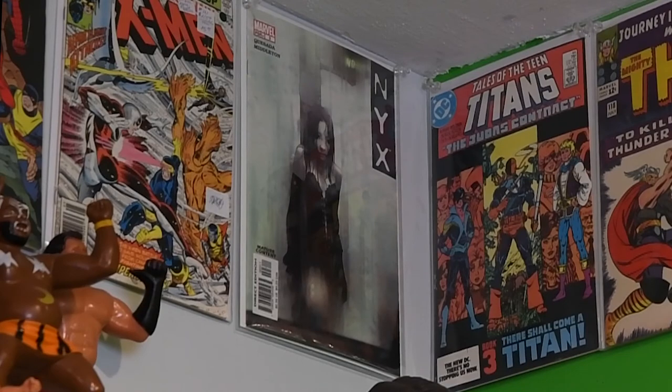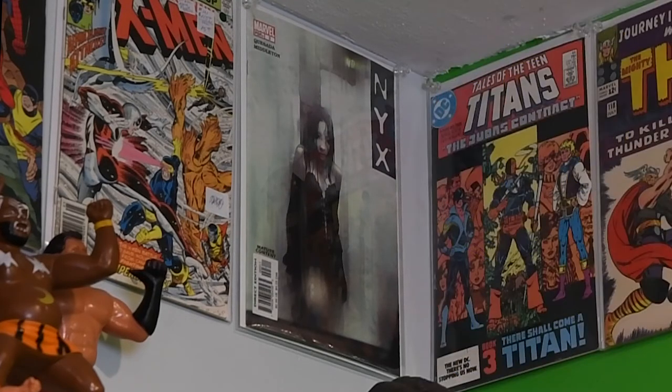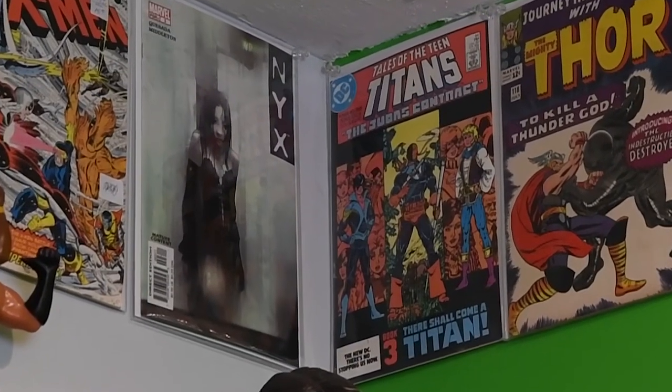NYX comic is the first appearance of X-23, which is basically Wolverine's daughter, clone, however you want to look at it. And what movie was she introduced in? Was it Logan? Yes, I think so. Yeah, that was a cool movie. It was a really cool movie. Yeah. I really liked it.